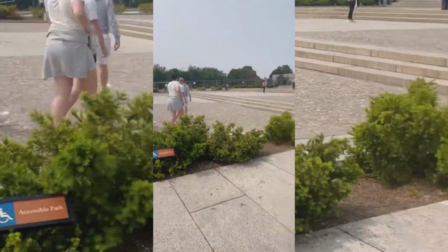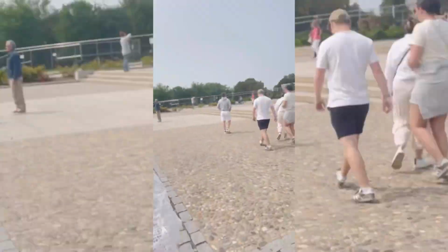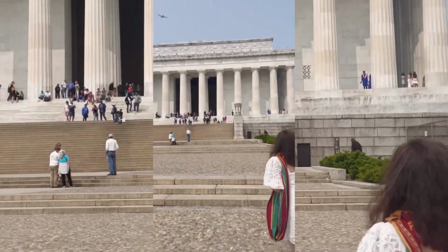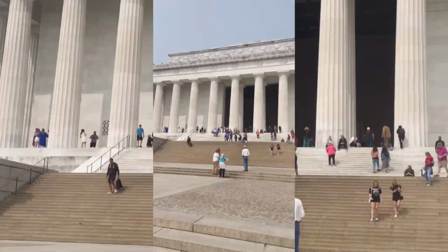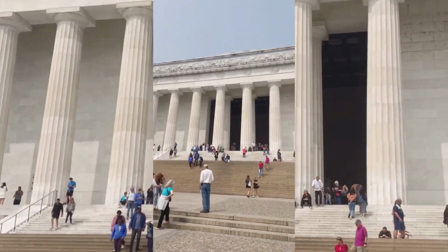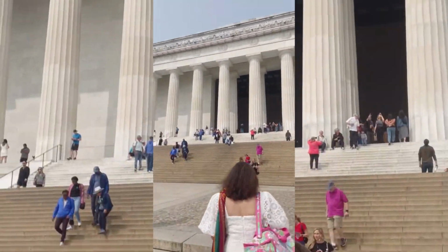Medyo maraming tao. Since this day, parang dami ng nag-field trip. Maraming buses outside. So here we go. We're coming inside now. So this is how it looks yung Abraham Lincoln Memorial. So nice.